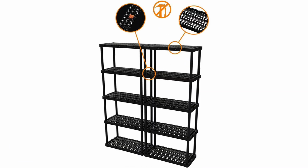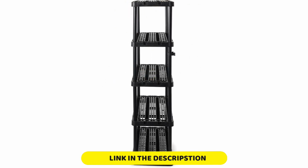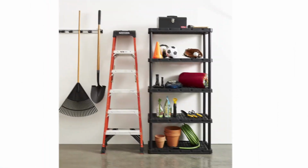Number 2. Gracious Living 5-Shelf Knect-A-Shelf. Just because your budget for garage shelving is on the lower side, it doesn't mean that you want to sacrifice quality. You still want something that looks good in your garage and can hold several pounds without problems. Gracious Living's 5-Shelf Knect-A-Shelf Ventilated Heavy-Duty Storage Unit is the winner in this category, a super lightweight, 22.8 pounds apiece, resin model that still offers 150 pounds of storage capacity on each of its 5 shelves.